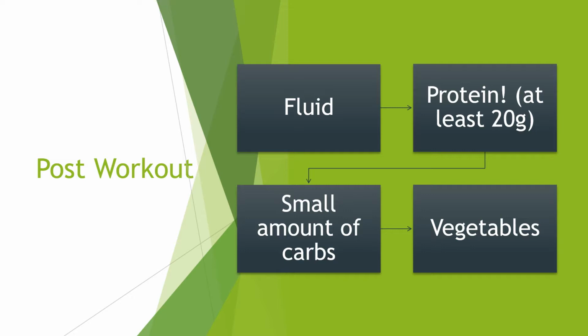A small amount of carbs. So you want to replace the carbohydrates that you've used in your exercise session, but just a small amount.